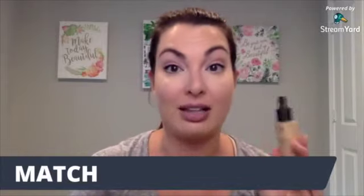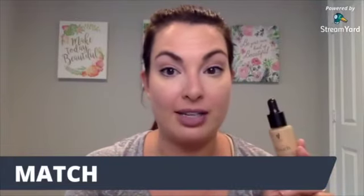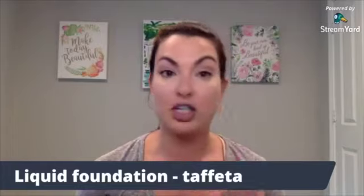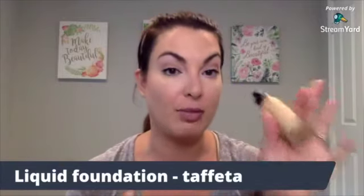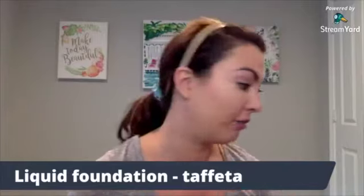I'm all about a flawless finish. You all know that. That is why, for me personally, I love the liquid foundation. It is my favorite Younique product. I talk about that all the time because it is so natural looking. It's more like medium coverage, so you can still see a little bit of blemishes, but it really smooths everything out. I love the way that it sits on my skin. I love how long it wears. There's no oxidizing with it. I could go on and on about the liquid foundation. It truly is my favorite Younique product that we offer.